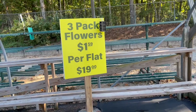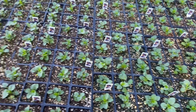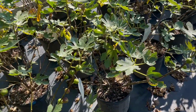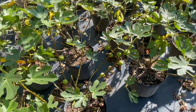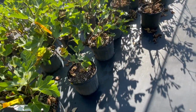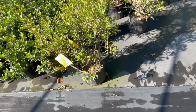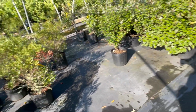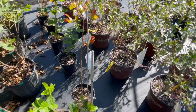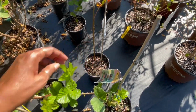I do have this stuff. I don't know what it is. So, let's see. Yeah, I also have a bunch of fruit trees, figs, with lots of figs on them. They were $40. I ain't paying nowhere near that for mine. But they wasn't quite this big. They got blueberries, wax myrtles, a bunch of different trees and plants. So, blueberries, blackberry there.